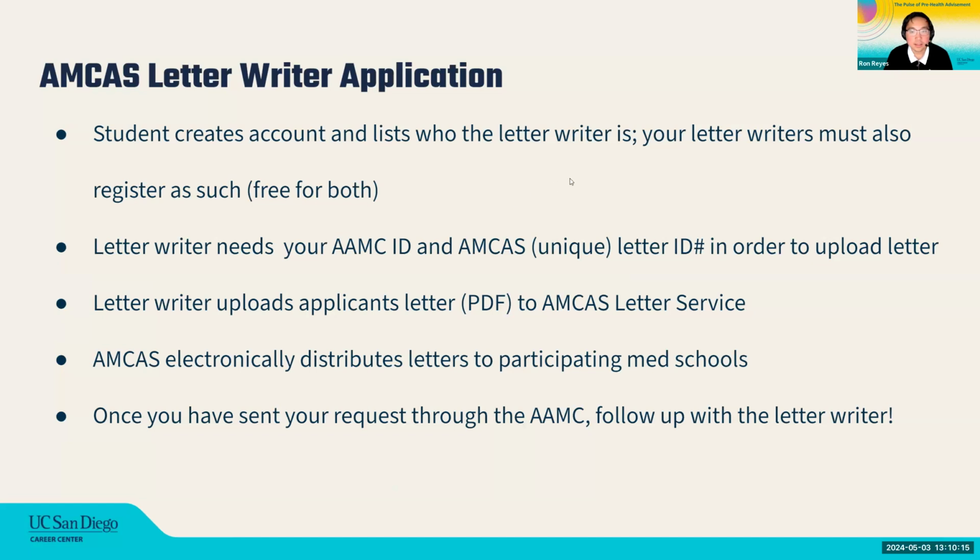All right. A quick note about the AMCAS letter writing application system. When you are utilizing it, make sure to know all the information that you're going to keep on hand. There is also going to be a document that the letter writer can get that you can download, which will have a reminder of the steps with your ID and everything else as kind of a backup walkthrough for the letter writer.